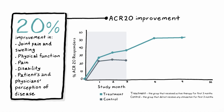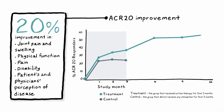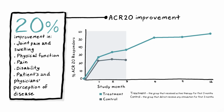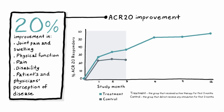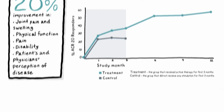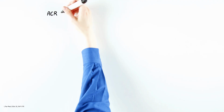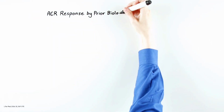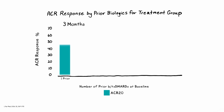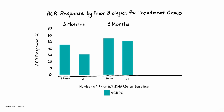The RESET-RA trial demonstrated that those who received active SetPoint therapy were more likely to have a better response compared to those who didn't at 3 months, with improvements over 12 months. The researchers also observed that participants with just one prior biologic exposure had stronger response rates at 3 months. Even those with multiple prior biologics saw a robust response to SetPoint therapy by 6 months, with response in the majority of patients by 12 months.